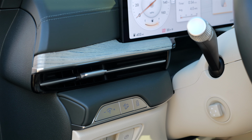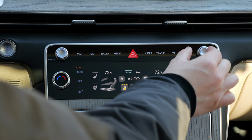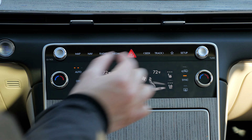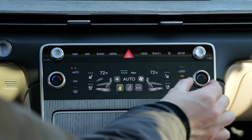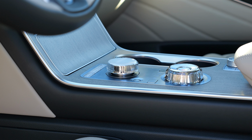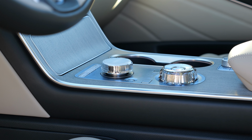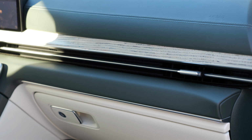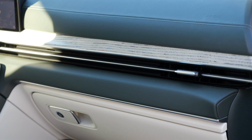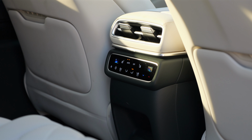Speaking of, all the buttons and switches look great, but once you start interacting with them, they feel flimsy and not super solid, so that's one area that requires improvement. Besides that, the rest of the materials are high quality, and you truly feel like you are in a luxury product. Granted, this cabin isn't at the level of an Audi Q7 or a Volvo XC90, but like I said, it's ahead of the Japanese rivals.